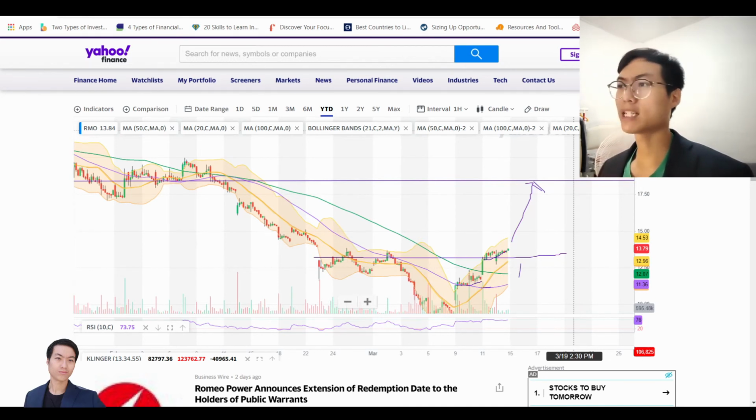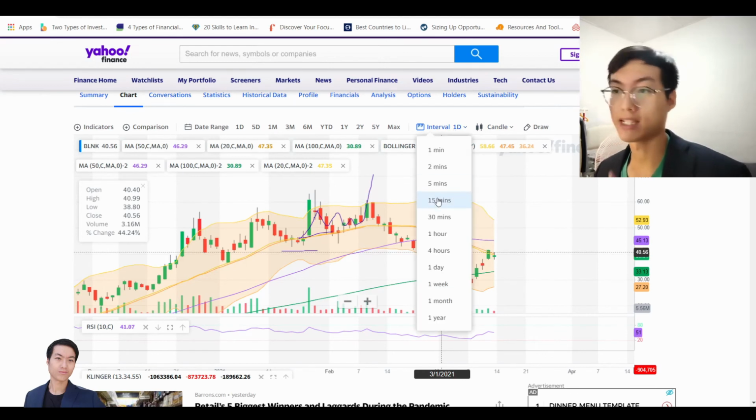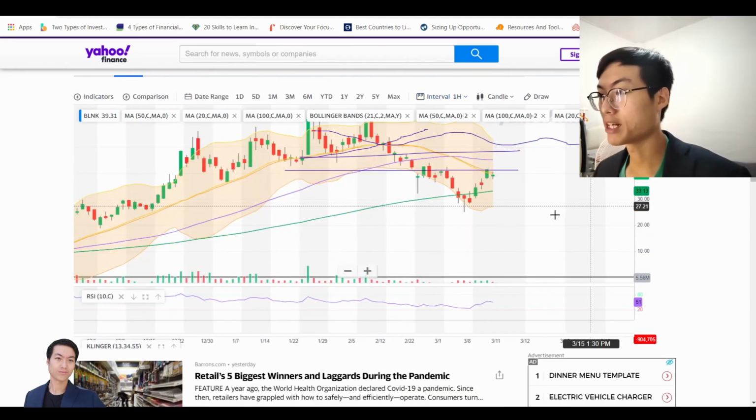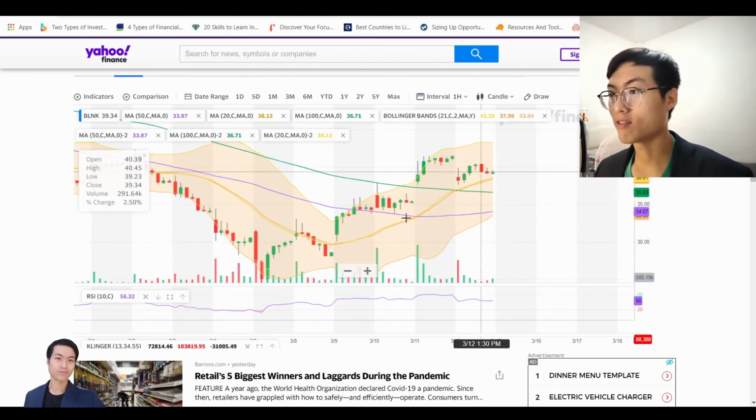And why do I like this compared to other charging station companies like Blink and everything? Because if you look at Blink, this is a chart of Blink, BLNK. If you look at the 1 hour chart, it's not as clean. I won't say it's as clean, because you can see.